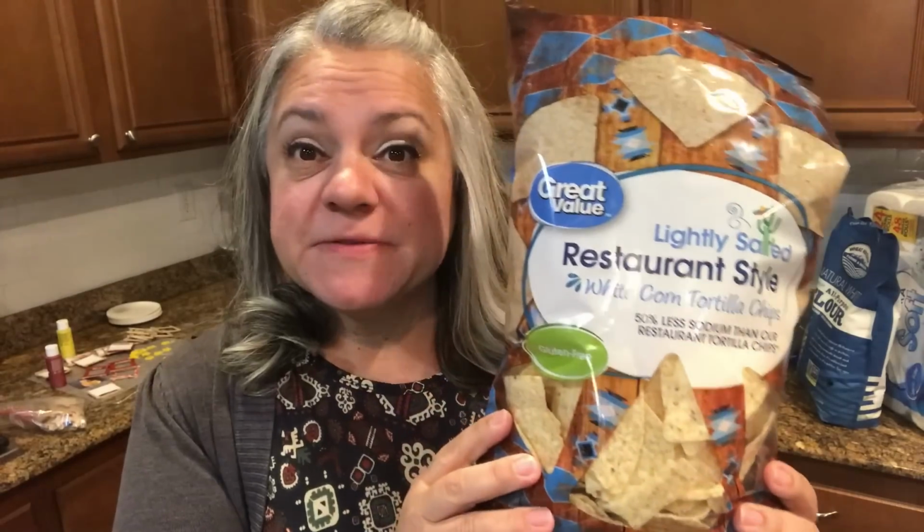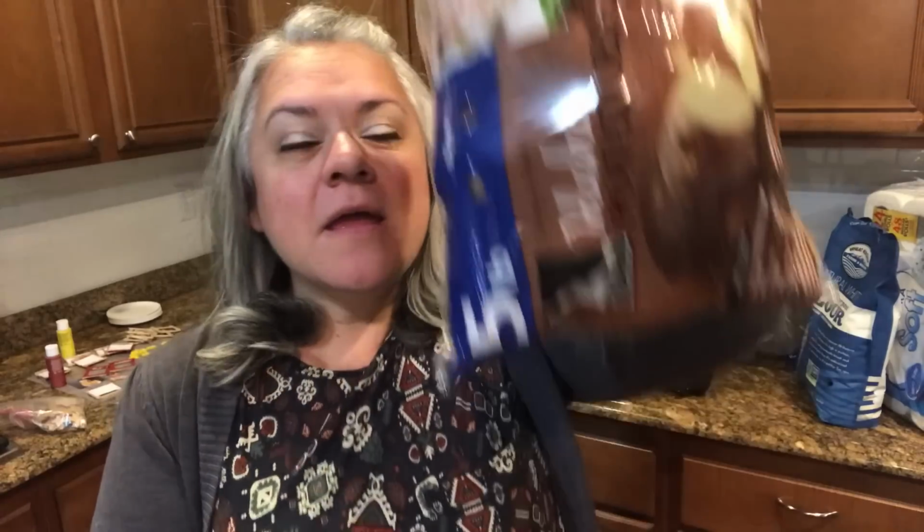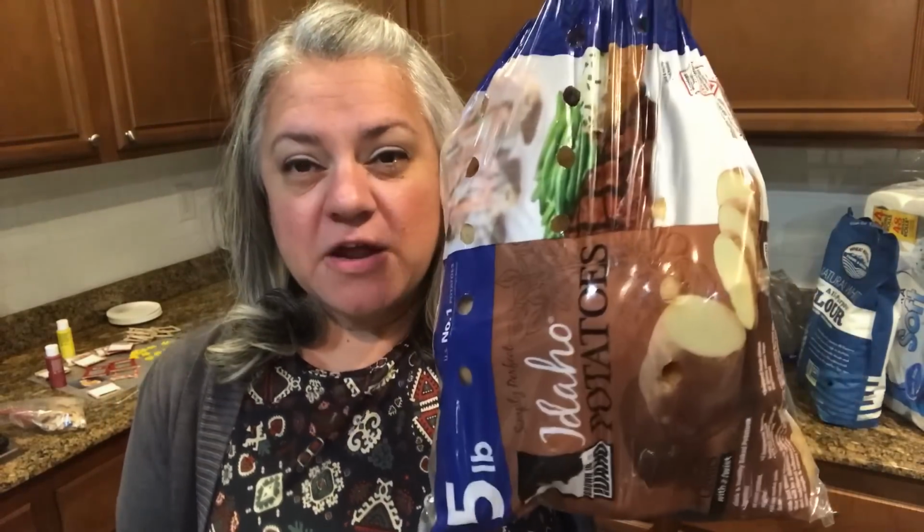If they don't like it, then we just won't buy it again, right? I also got some pretzels for lunches. We got some tortilla chips for snacking, and I like that it says lightly salted. I really do like Walmart's name brand, the Great Value. I really like them. It's one of my favorite knockoff brands, so to say. It's very comparable, right? And potatoes.